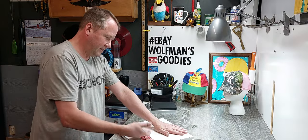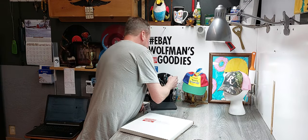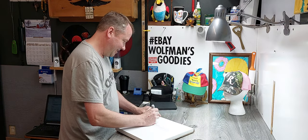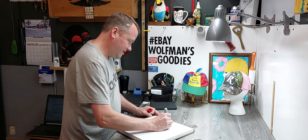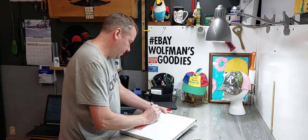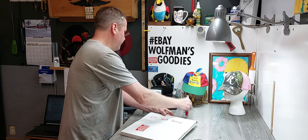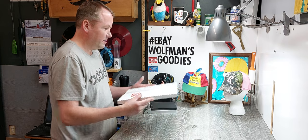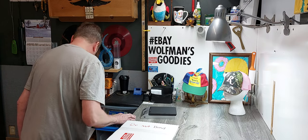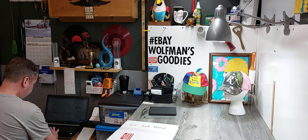Let's see. Sticker. That. That. Where'd you go? Happy little sticker right there. Do not bend. There it is. Ounces. Leave it at 1 pound. Here we go.